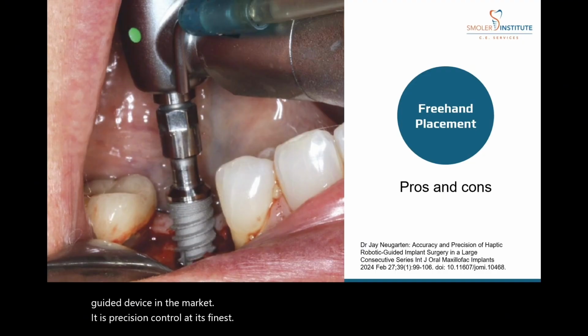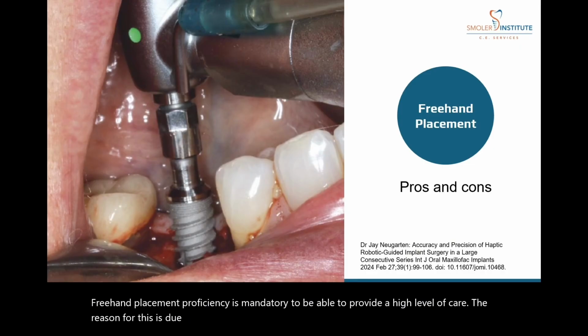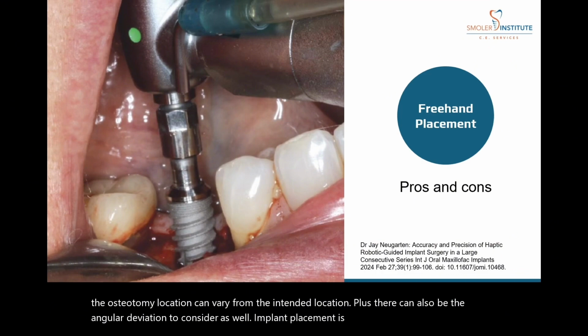Freehand placement proficiency is mandatory to be able to provide a high level of care. The reason for this is due to the variation of the freehand drill sequence, as well as the position of the osteotomy location, which can vary from the intended location. Plus, there can also be the angular deviation to consider as well. Implant placement is performed in three dimensions, the X, Y, and Z axis.